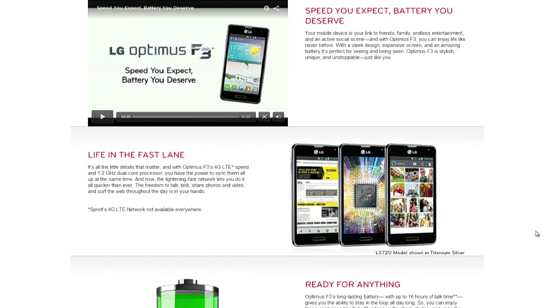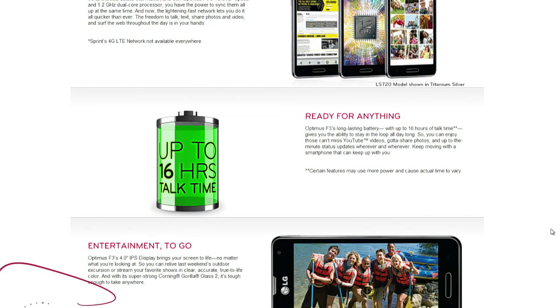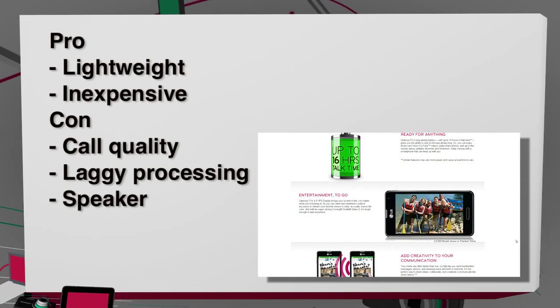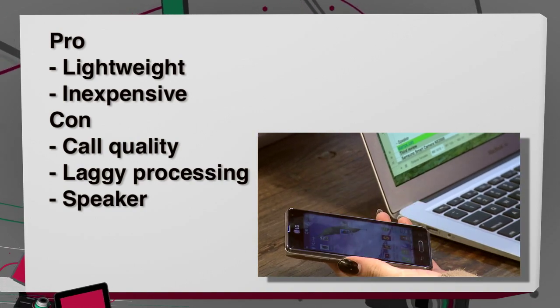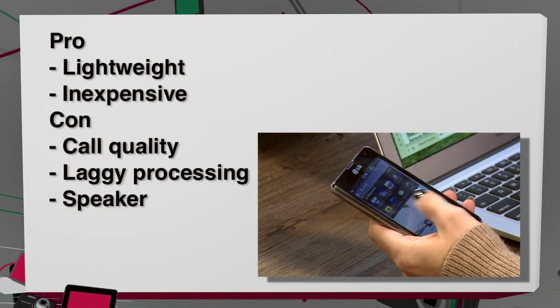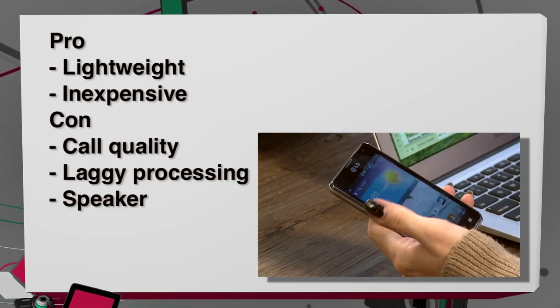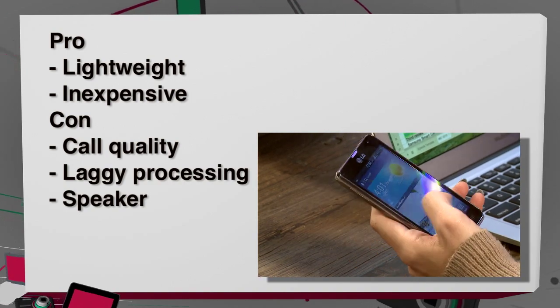Personally, I didn't really like it. The camera was a big turnoff for me. So my pros and cons for this: the pros, I like how lightweight it is. I like that it's inexpensive. But the cons are that the call quality is not that great. Laggy processing speed, especially if you're running several apps at the same time, which you can do, but you definitely see a difference. And then the speaker on here is not that great as well.